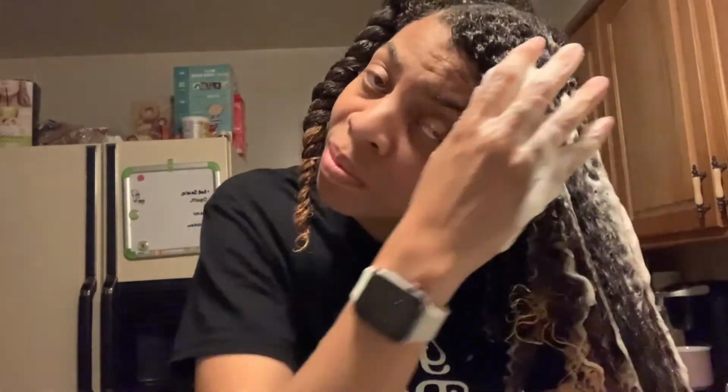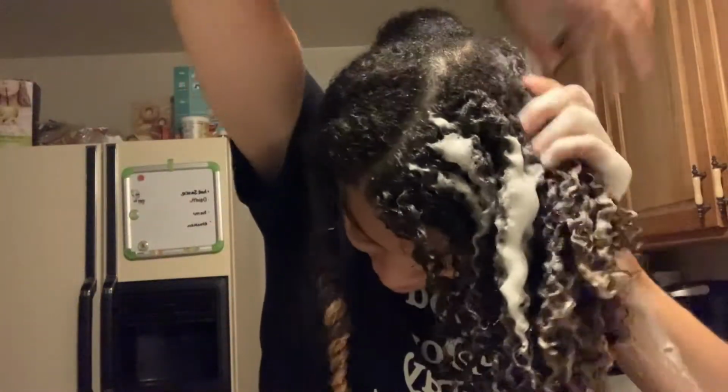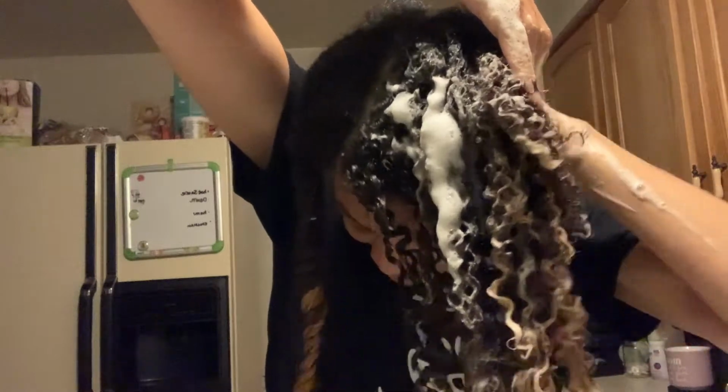I did pre-poo, so I want to say that this has slip, but my hair was already detangled, so I do not want you guys to be deceived about why my hands are gliding through. It could possibly have slip for the shampoo. I usually don't detangle with my shampoos, so I never really check for that. I was just kind of finger detangling because I didn't have nails.